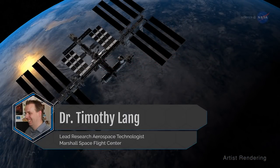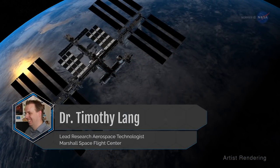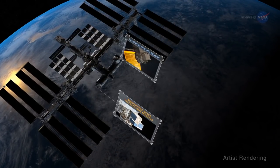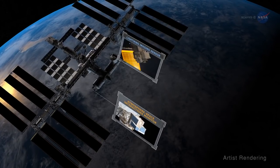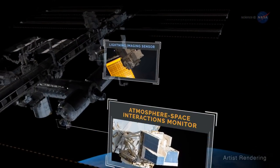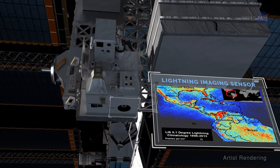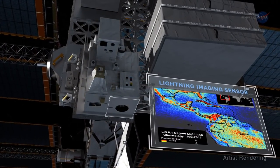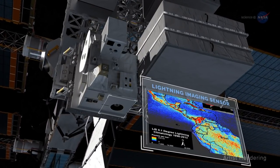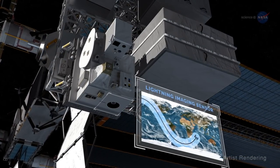Dr. Timothy Lang is a lead research aerospace technologist at NASA's Marshall Space Flight Center. He explains how two key observational instruments aboard the orbiting laboratory are helping scientists better understand these colorful bursts of energy. We use the Lightning Imaging Sensor, or LIS, to map lightning in two dimensions with global scale coverage. It shows us where the thunderstorms are taking place and how powerful each one is based on the size of its lightning flashes. So it's akin to a macro camera.